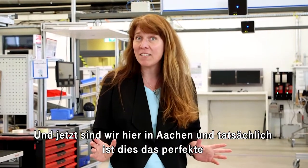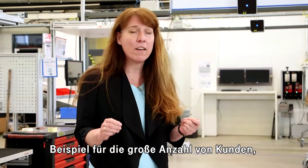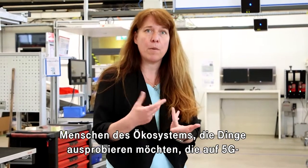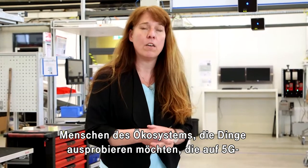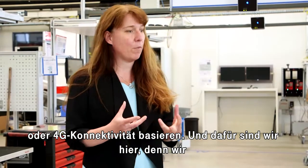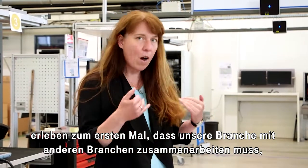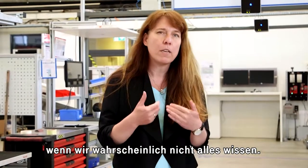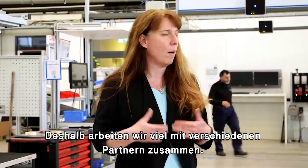And now we're here in Aachen, and actually this is the perfect example for the big number of customers, people of the ecosystems. They want to try out things based on 5G or 4G connectivity. And that's what we're here for, because we actually experience for the first time that our industry has to work together with other industries where we probably don't know everything. And that's why we're working a lot with different partners.